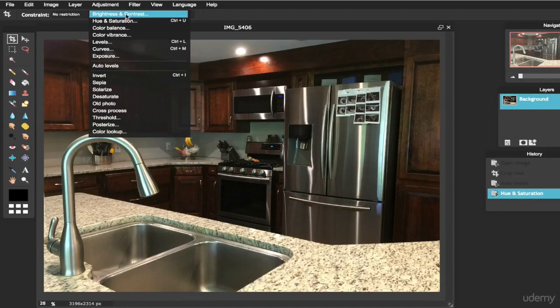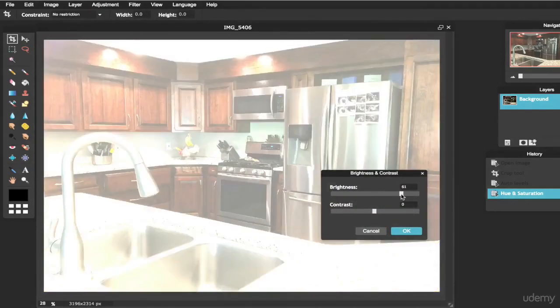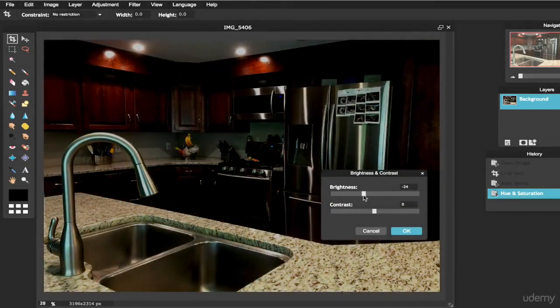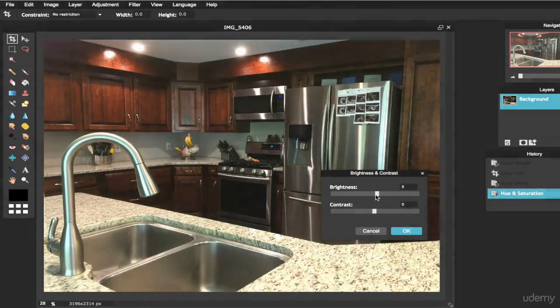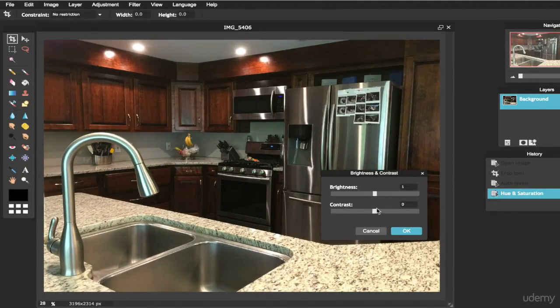I also like to play with the brightness and contrast. So you don't want to go crazy with any of these things, because all of a sudden your photo's washed out, or even if you go too far, that doesn't look good either. And if you go too dark, so just take a look, use your eye. It looks like if we're making it brighter, it's instantly washing out the photo. But if we're at 0 and we go just a little more, nope, brightness looks pretty good.